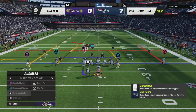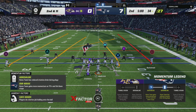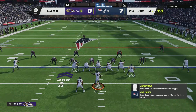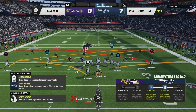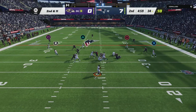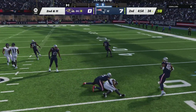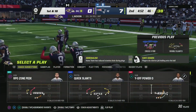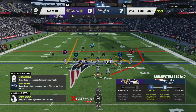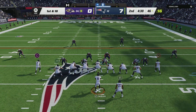The sack cost him only a yard. It's 2nd and 11. Jackson. That's going to be caught. It's James Proche. And he'll be taken down, but not before he gets into enemy territory. So into Pats territory now. Here's 1st and 10 at the 46.